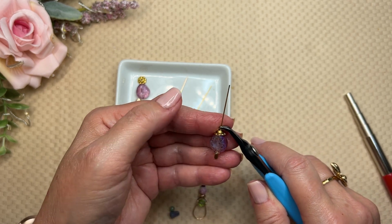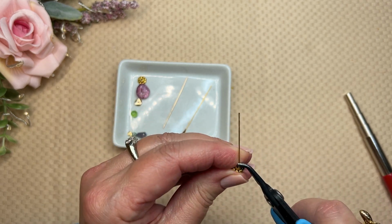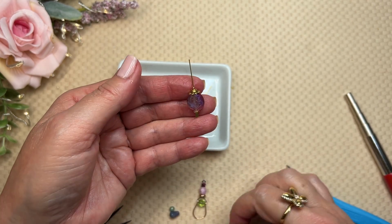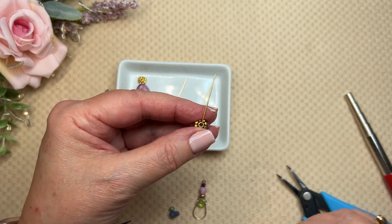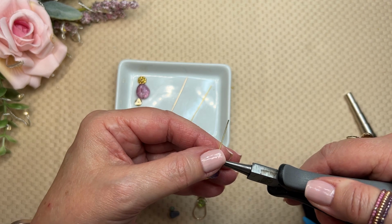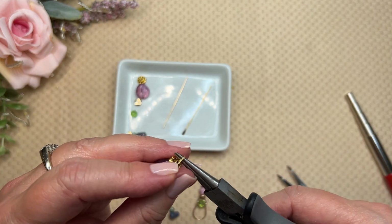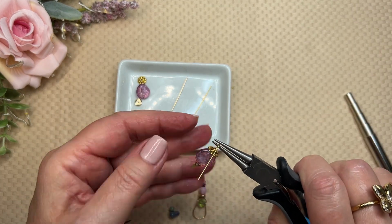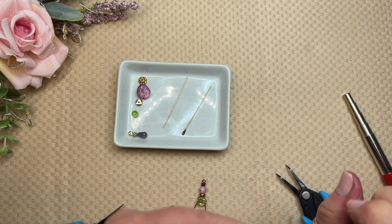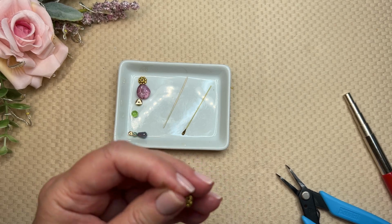Wonder if I could do a wire wrapped loop with this head pin. Let me try. Usually with a head pin of this gauge, it's better to do a simple loop, but I would really like this bead to stay facing forward. So I am going to see if I can get a wire wrapped loop in here with this head pin, just so I can wrap down to the bead cap and hold it in place facing forward. Let's see if I can make that happen. Looks like I might be able to do it.